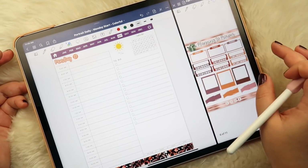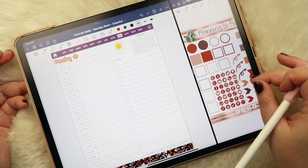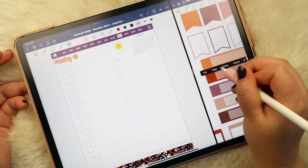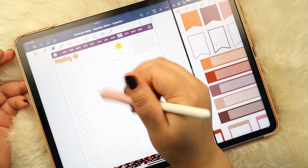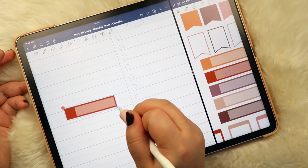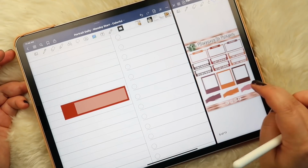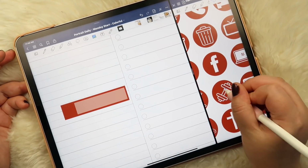And I think to do that, let's see, what are my color icons? Got this like burnt orange, like deeper reddish color. So I'm going to pull that over here. And let's see, I'm gonna zoom in, and then we'll just get that larger. And then I'm gonna grab my little workout icon right here.